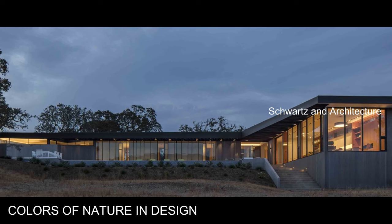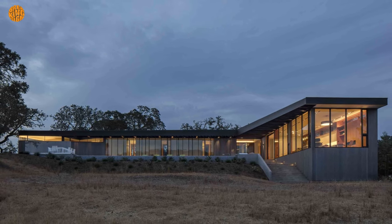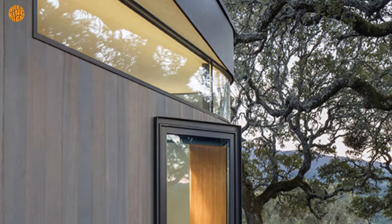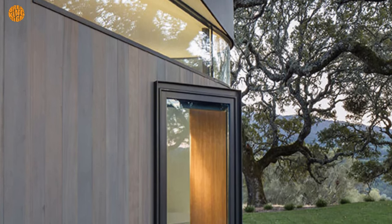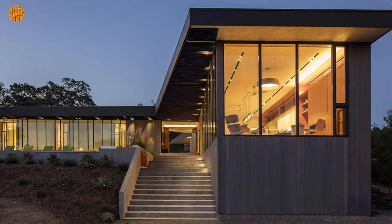Colors of nature in design. The final touch of our architectural masterpiece is the lichen-inspired color palette that infuses every inch of the Lichen House. The house is painted with earthy tones and natural hues, such as green, brown, gray, and white, bringing the essence of the outdoors inside. The house also features pops of color, such as yellow, orange, and red, adding contrast and interest.